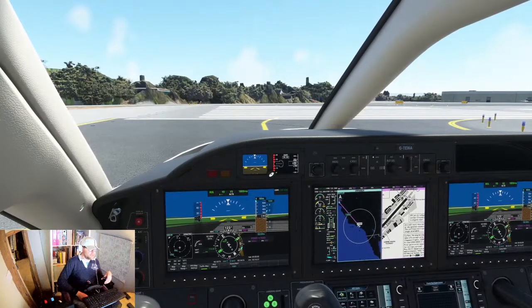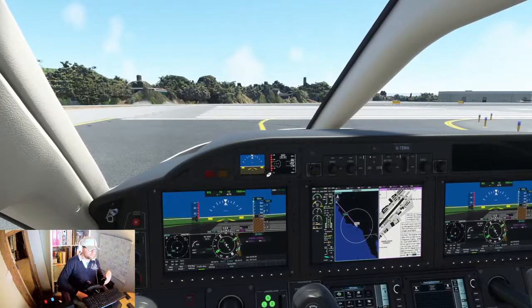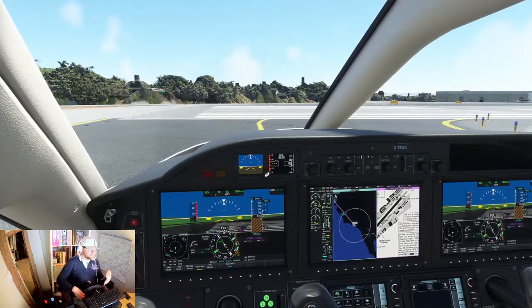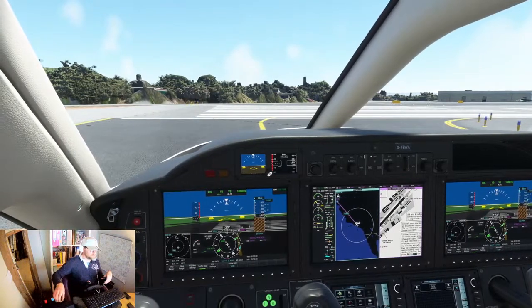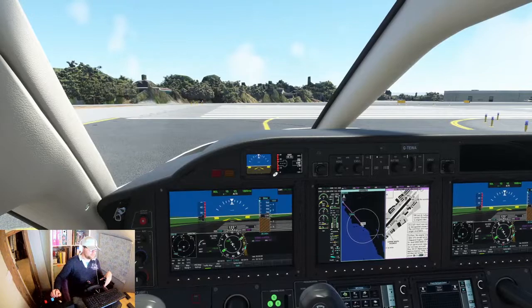Golf Tango Echo Whiskey Alpha, ready for departure, runway 21 at Santa Monica. Golf Tango Echo Whiskey Alpha, flying 270. Actually, no, runway 21, line up and wait, stand by. 21, line up and wait, Golf Tango Echo Whiskey Alpha.